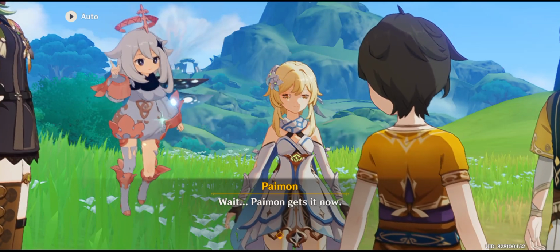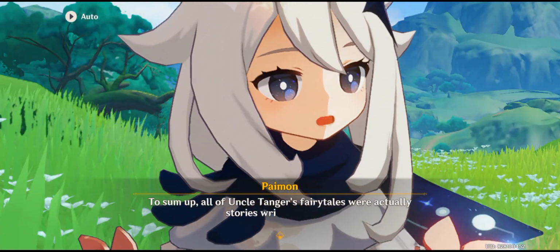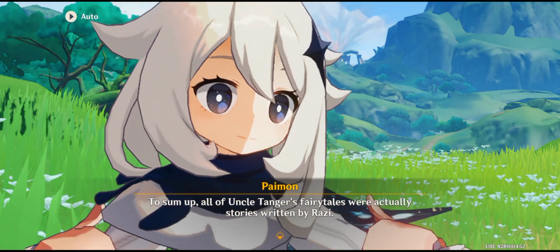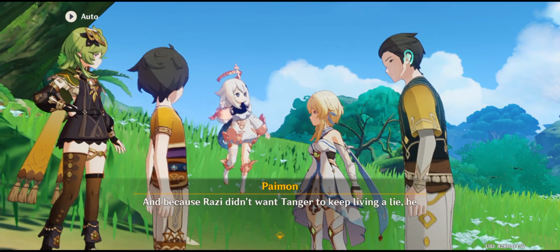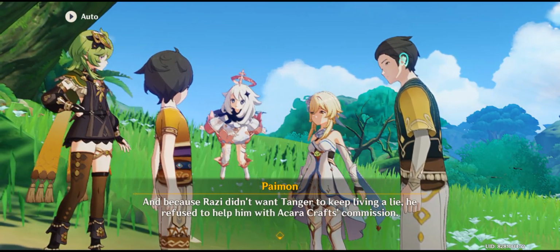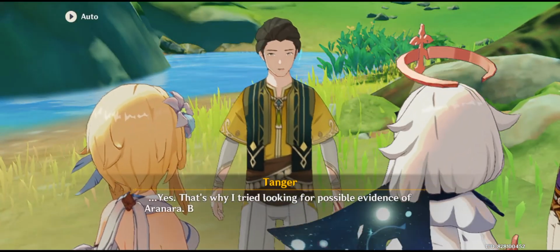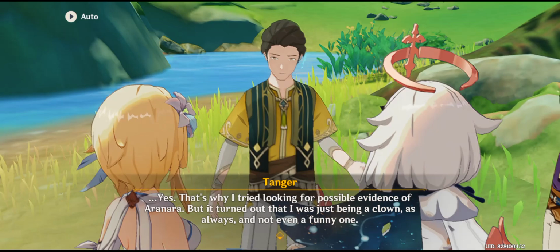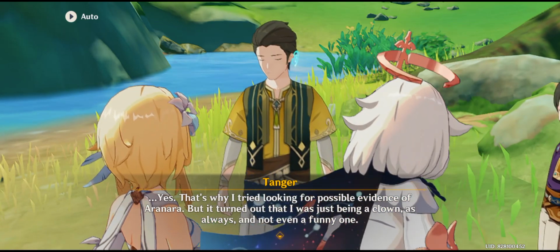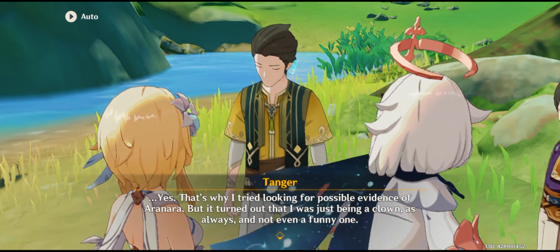Wait, Paimon gets it now. To sum up, all of Uncle Tanger's fairy tales were actually stories written by Razi. And because Razi didn't want Tanger to keep living a lie, he refused to help him with the Akara Crafts commission. Yes. That's why I tried looking for possible evidence of Aranara. But it turned out that I was just being a clown, as always. And not even a funny one.